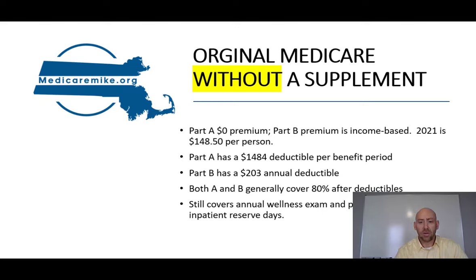After the deductible, generally speaking, Part A and Part B will cover 80% of both your inpatient and outpatient expenses. This is a general rule, and for more detailed information on what A and B cover, I suggest you look at your Medicare and You handbook, or you go to Medicare.gov for a full list of services because they are comprehensive, and it should be part of your Medicare education, at least as you're starting off in Medicare, trying to gather all the information and understanding what covers what.